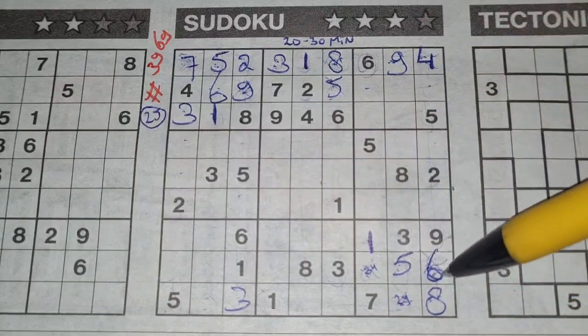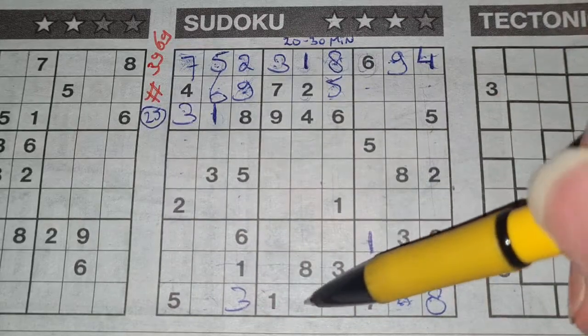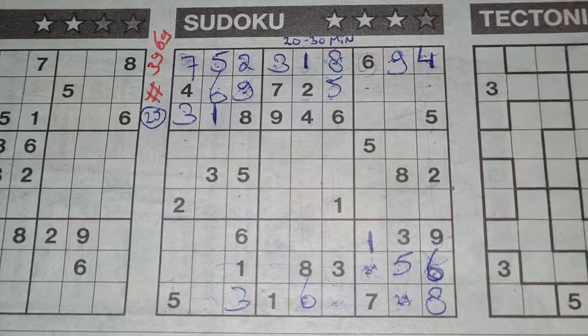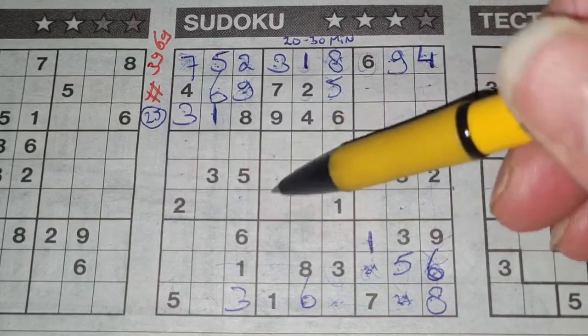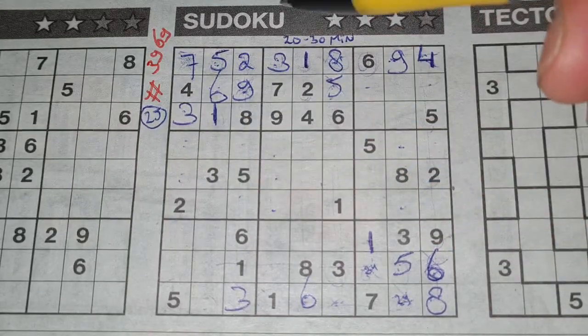6 in this row, 6 in the row below. So the last row, the only two places left for the 6 should be here or there. We see there's 6. No 6 there. 6 should be here. Alright. So we have a pair.